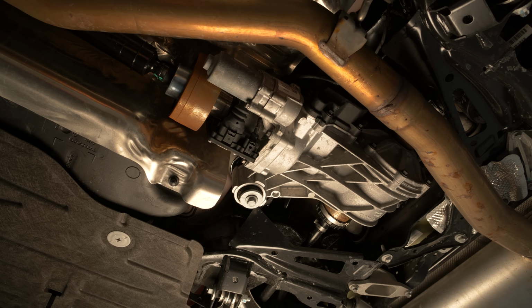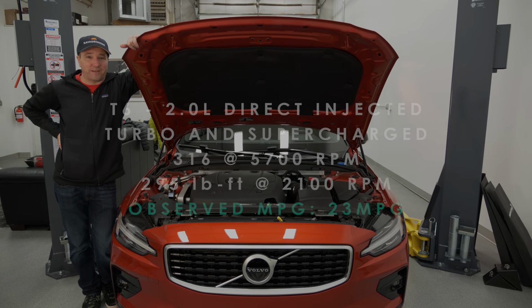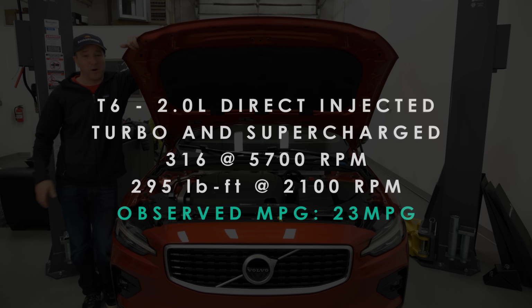Now, let's take a look under the hood. Under the hood of the S60 T6 R design. Now, if you're going to opt for it, you're going to get this 2-liter engine, which is pretty much the only engine you're going to get. Now, the differences are in power levels, and whether you get a turbocharger or a supercharger and a turbocharger on it. In this case, you have both.